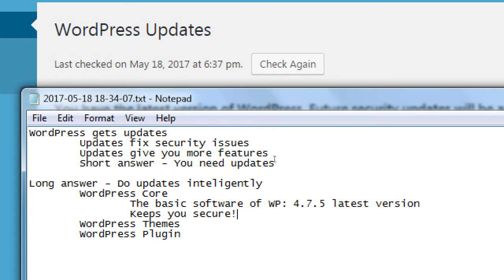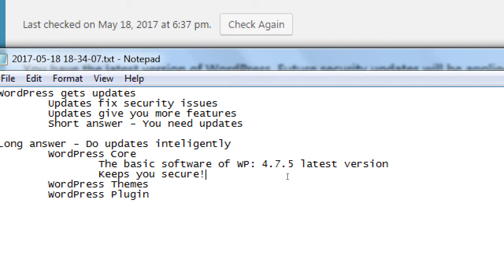So we want to do the update of the basic WordPress first. It's your foundation. Next, we would want to do the WordPress theme updates. Obviously, this is the theme, the design of your site.